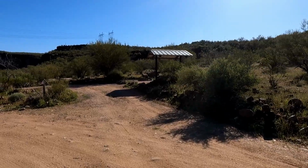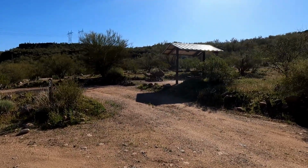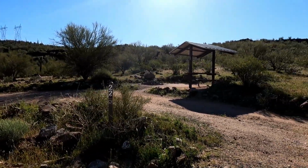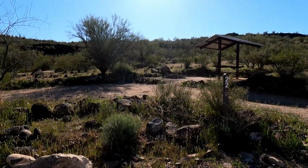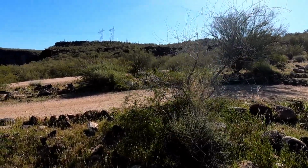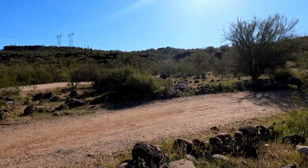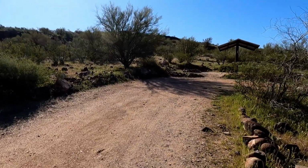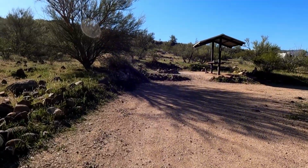Here's a nice little spot. Site 22. This would be really secluded and private right there. Nice pull-through. Picnic table and a ramada and a grill and fire pit. Really nice little spot. We could fit in here really good. This might be something for next time.